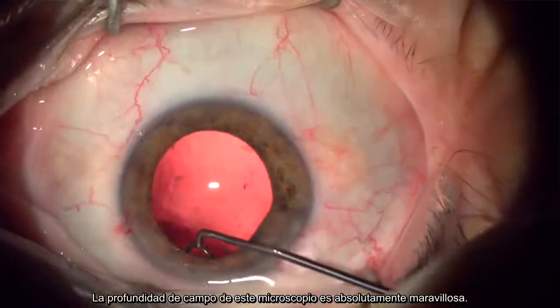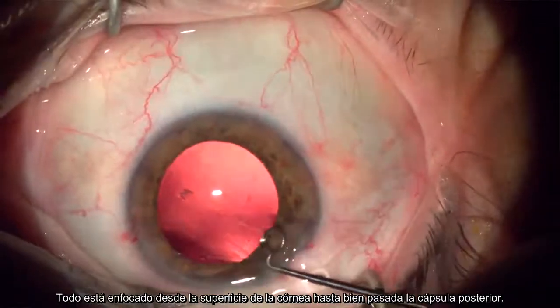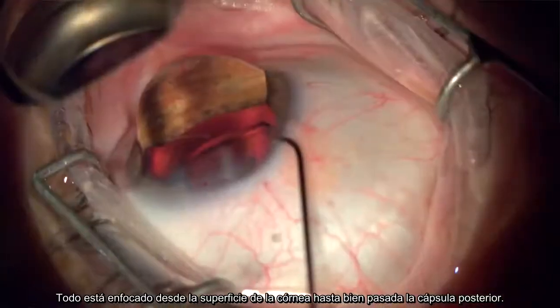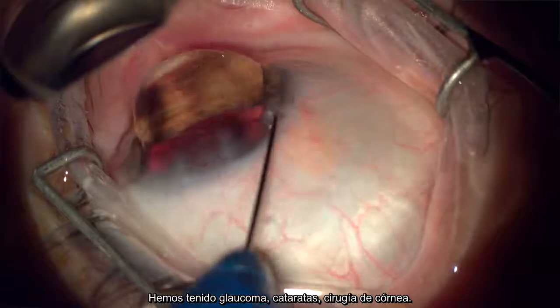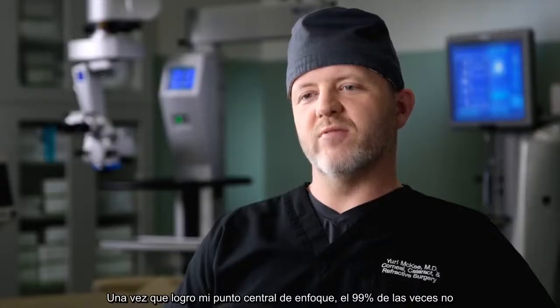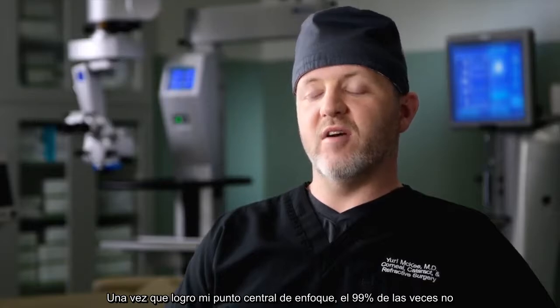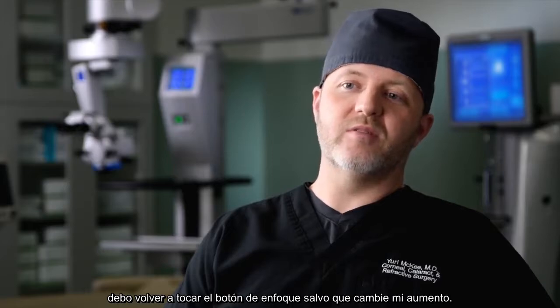The depth of field for this microscope is absolutely stunning. Things are in focus from the surface of the cornea to well past the posterior capsule. I rarely refocus through an entire case, be it glaucoma, cataract, or cornea surgery. Once I get my central point of focus set, 99 out of 100 times I don't retouch the focus button unless I change my magnification.